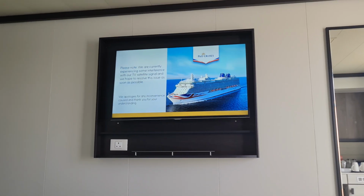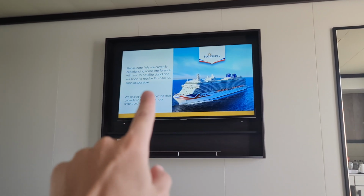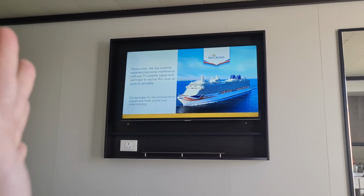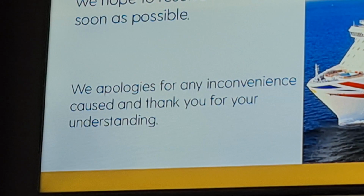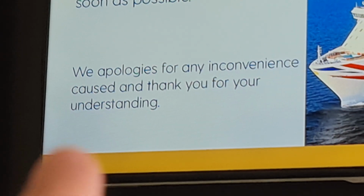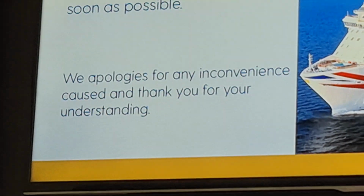So just on another note as well, the TV channel BBC HD currently isn't working, which you can see they've put this error message up, which is fine. It's a pretty generic error message, but I just wanted to show it to you because I do love grammatical errors. So I'm just going to show you here. We apologies. Oh, where's my finger? We apologies for any inconvenience caused. They can't even apologise, right? I mean, come on, guys. That's just a little joke. Hopefully that cheers you up like it cheered me up. Not that I need cheering up. I'm on a cruise. Like, what am I talking about?